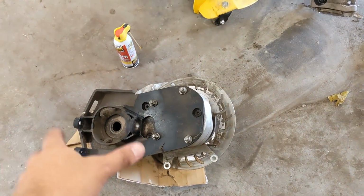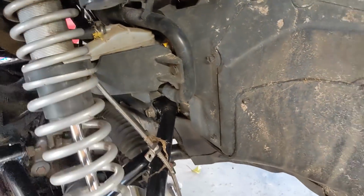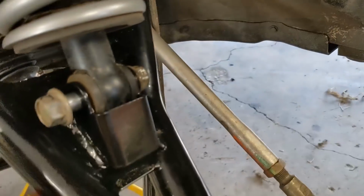I'm sure I'll have to tweak it because, you know, I'm running portals, which are a little different alignment, and I'm not running stock rebound settings. So there's all that. There's a few threaded holes in them. You can kind of see for mounting your brake lines. It's not super intuitive to figure out how to mount the line. There's one down here too.